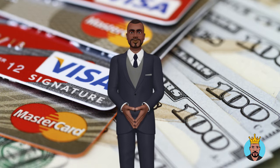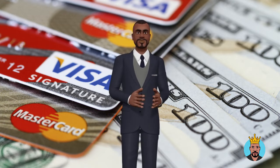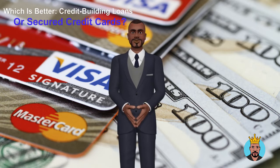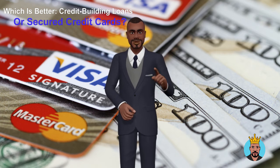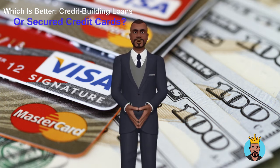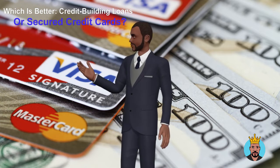Have you ever wondered which is better, credit building loans or secured credit cards? You're aware that carefully utilizing credit can help you develop or enhance your credit score. But how can you develop credit if you can't acquire a standard credit card or loan because of your poor credit score? There are, thankfully, alternatives.